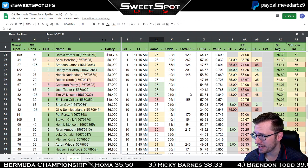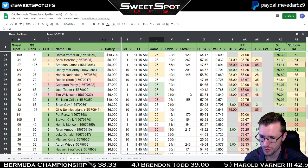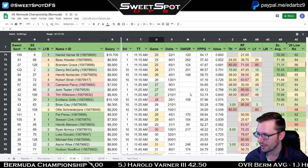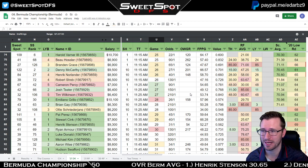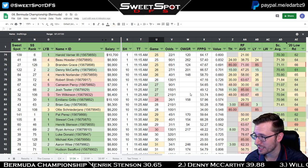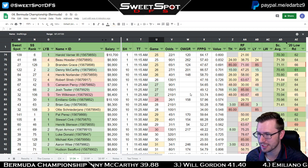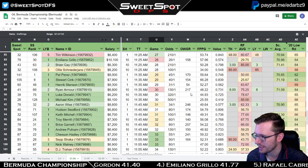Next group after that, Denny McCarthy, Henrik Norlander. Like this group. Playing with Robert Streb. Haven't seen Streb much this year or this last year. I'm not positive. I mean, Streb was someone I used to target like back in 2017, 2018. I don't think it's someone to target now, but McCarthy with Henrik Norlander is a very enticing group. Both of them make a lot of birdies. So like that group quite a bit.